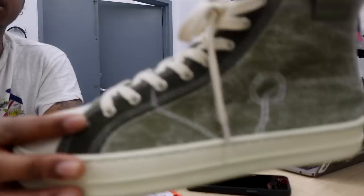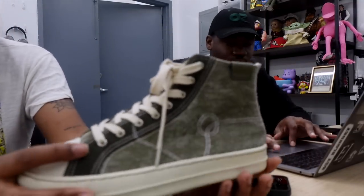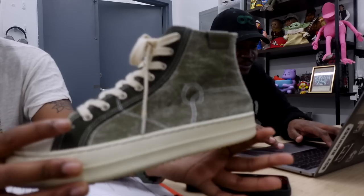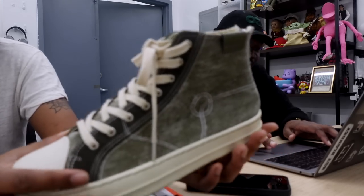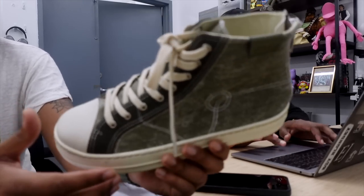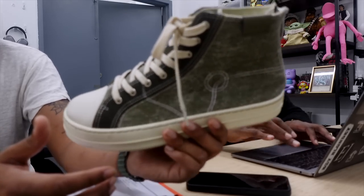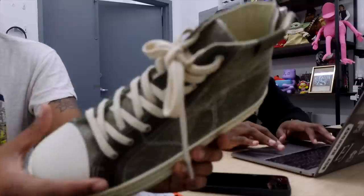Obviously, the main inspo will be a Converse All Star, because to me, to this day, it's still the best shoe ever. Greatest shoe ever made. No cap. Facts. So I want to get to a point where I create a shoe on that level, that you can literally wear for the next 5-10 years. You know what I'm saying?